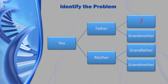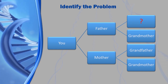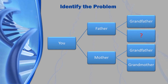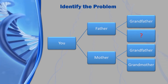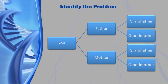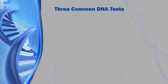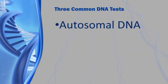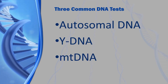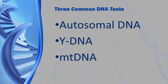Perhaps you're missing a grandfather, and so that is what you're looking for. If that's the case, then there would be a certain type of DNA test you would want to take. Perhaps you're missing a grandmother. That might be a different DNA test. Or maybe you're just generally curious, and that would probably be an autosomal DNA test. So there are 3 types of tests, 3 common tests. One is the autosomal DNA, the Y-DNA, and the mitochondrial DNA. There are other tests, but I'm not going to go into those here. These are the 3 common tests.